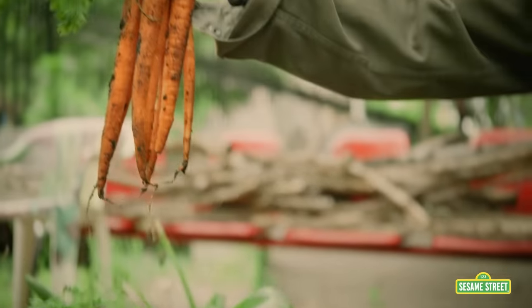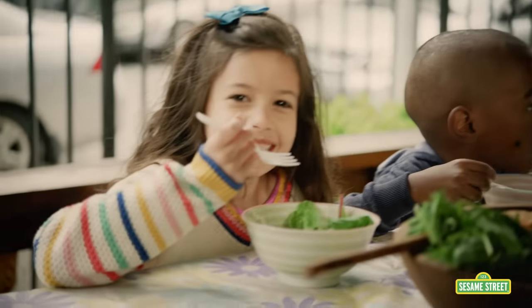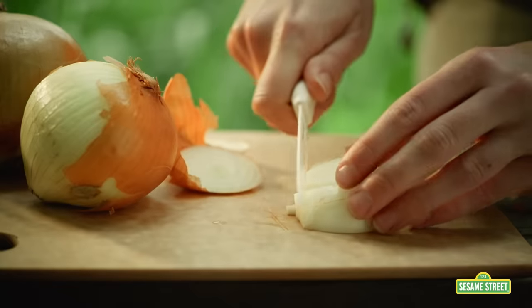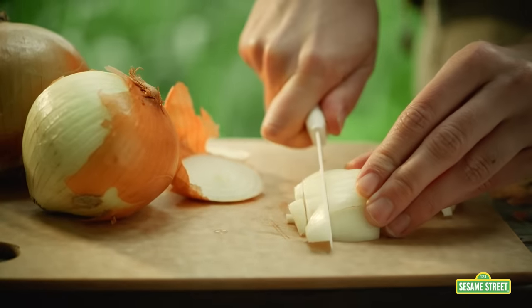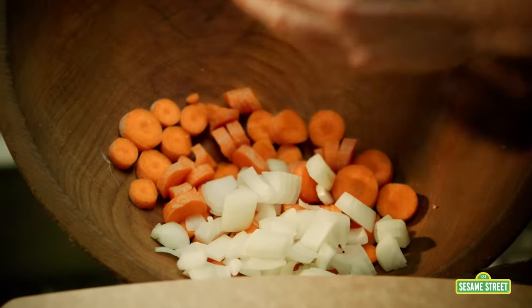Carrot, carrot, you look pointy, you are orange. My friends love to eat you, so do I. Onion, onion, onion, you are round and you have layers. If I cut you up, you'll always make me cry.